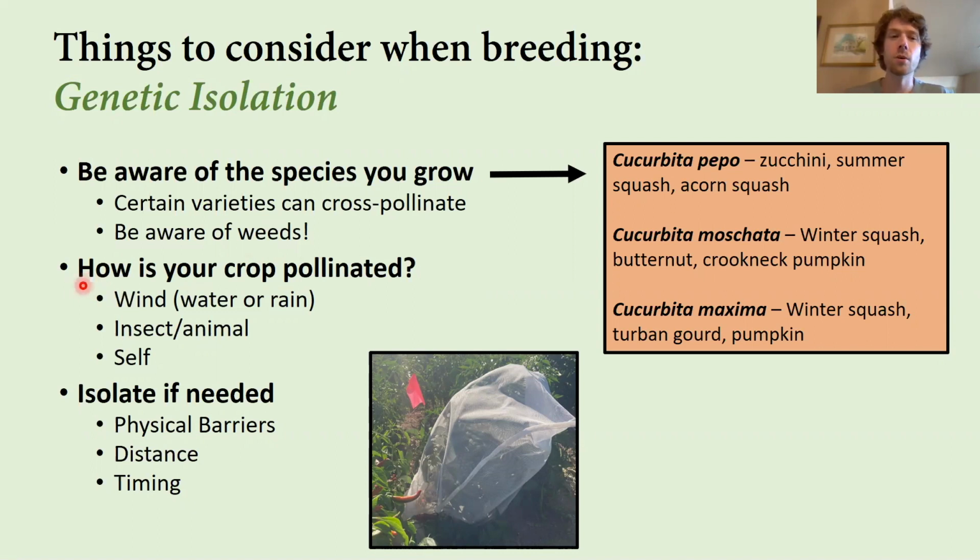So it's important to know how your crop is pollinated. It could be through the wind, like corn. Their pollen is coming from the tassels at the top of the plant, just blowing in the wind.